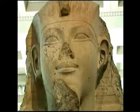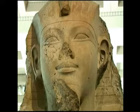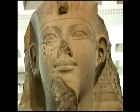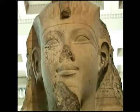Notice the way he looks. Notice his pleasant smile. And you notice the mouth structure is very similar to the one that we looked at behind us. So based on the face, the look, based on the crown, this is how we can make an estimate of who it may be. And this is Amenhotep III, and this would have been a very beautiful and huge statue.